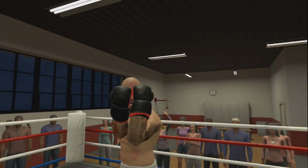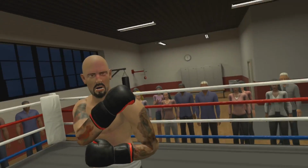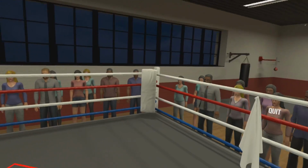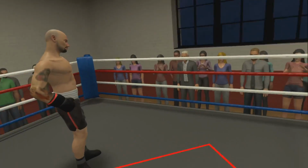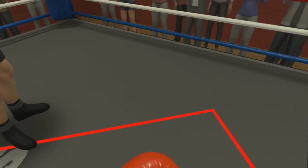The Thrill of the Fight is my go-to game when I want to have a workout in VR. It feels incredible, and you're exercising while having fun. The one downside here is that it's a single-player experience only. But don't let this put you off. The Thrill of the Fight is one of the best VR sports games available, and it's usually on sale for less than $10, so don't hesitate to pick it up.